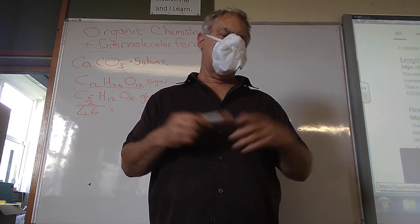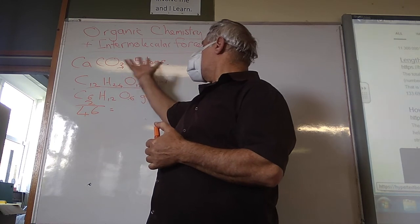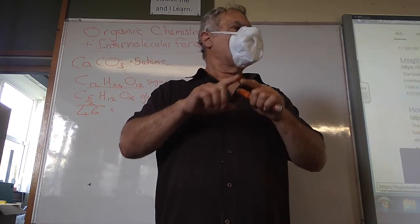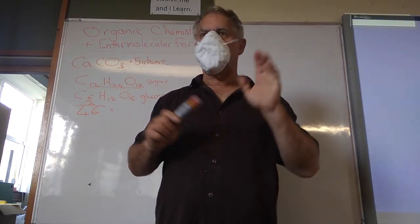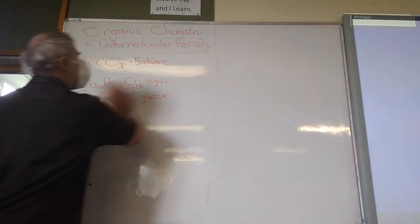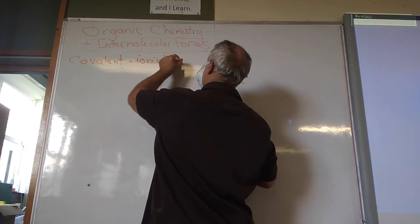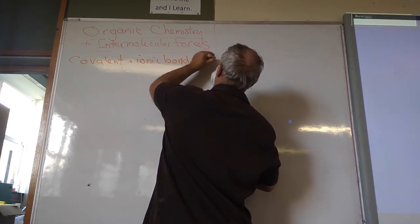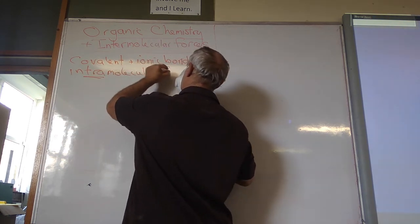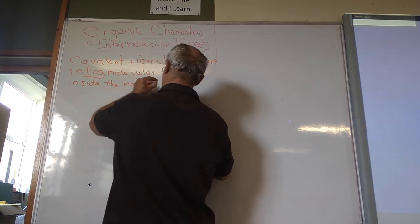Why does the length of a molecule matter? If you've got small little molecules like these, what holds them together? They have not intermolecular forces, but chemical bonds, or intramolecular forces. Let's write that down. Covalent and ionic bonding are intramolecular forces, meaning inside the molecule, holding the molecule together.